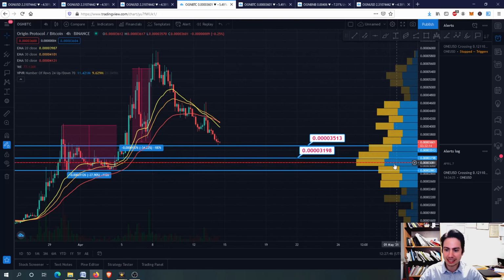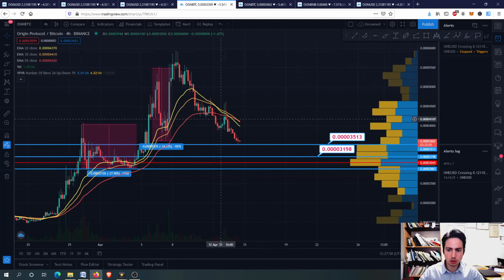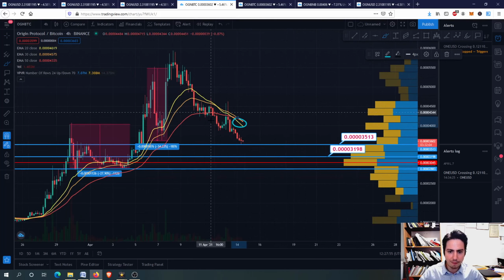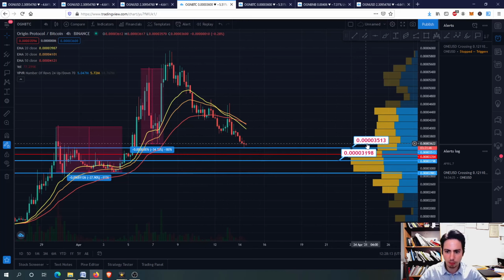You can see the price that had the most volume. Okay, so right now what I want you to see is this part right here. The 50-day EMA is crossing, guys, is crossing the 20-day and the 30-day EMA. That's a bearish situation that we don't want to witness, but right now it is going above. So I'm not excited about this situation. Our major support level is at 0.4035 for the Origin Protocol against Bitcoin in the 4-hour frame.